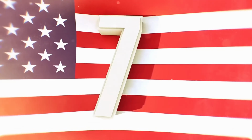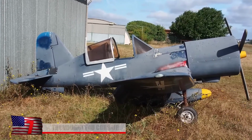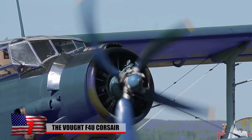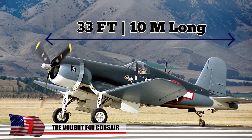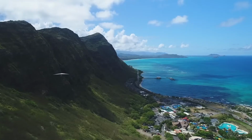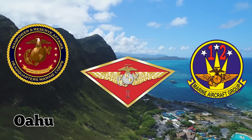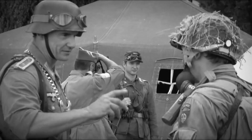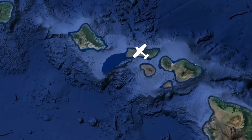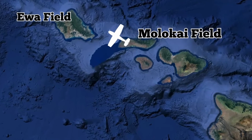7. The Vought F4U Corsair. The Vought F4U Corsair was a Navy and Marine Corps military plane with bent wings and made a distinct sound. It was around 33 feet, 10 meters long, and 16 feet, 4.8 meters tall. It was deployed to Ohio and assigned to the USMC, MAW-1, and MAG-12. During World War II in 1945, Lieutenant W.H. Holden flew the plane from Molokai Airfield on Oahu to Awa Field on a training trip one day.